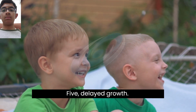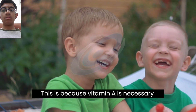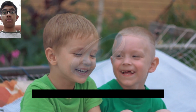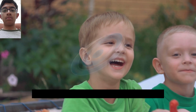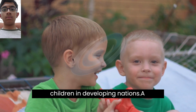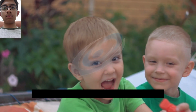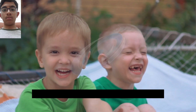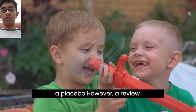5. Delayed growth. Children who do not get enough vitamin A may experience stunted growth. This is because vitamin A is necessary for the proper development of the human body. Several studies have shown that vitamin A supplements, alone or with other nutrients, can improve growth. Most of these studies were conducted on children in developing nations. A study of over 1,000 children in Indonesia found that those with vitamin A deficiency who took high-dose supplements over 4 months grew 0.15 inches (0.39 centimeters) more than children who took a placebo.